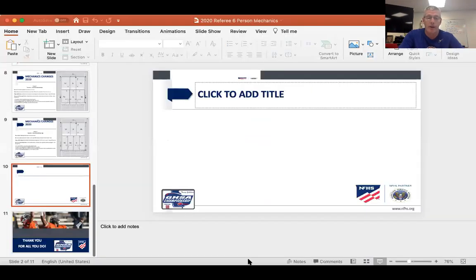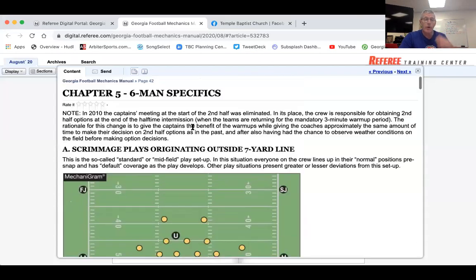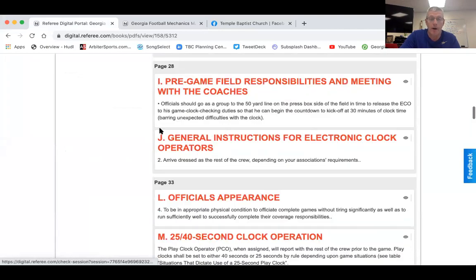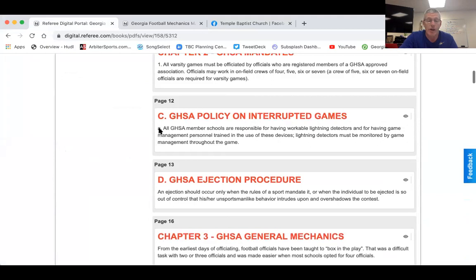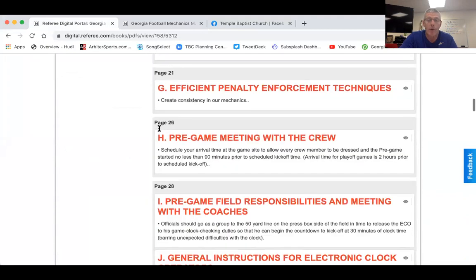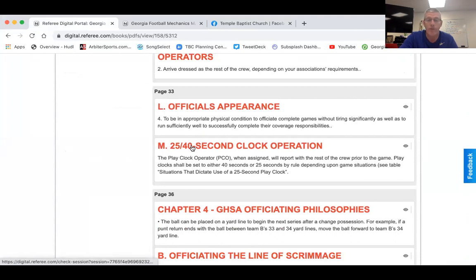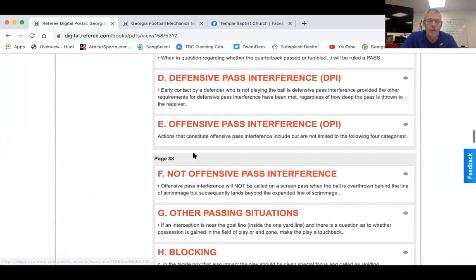So let's take a look here just for a second at the manual. All right. Because I think that is the most important thing that we need to look at here. And I need to get to the right thing here. So bear with me. All right, here we go. So as I said, the referee digital portal, it's all here. It's just like the old manual. It's so good. I highly recommend it. I talked about crew concepts, general mechanics, ejection procedures. I talked about some of this stuff already, about the mobile box, the pregame field responsibilities, and meeting with coaches, the official's appearance. If you're wanting some information about the 25 and the 40-second play clock, it's here. It's all there.